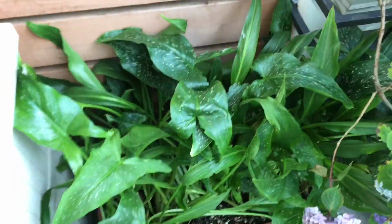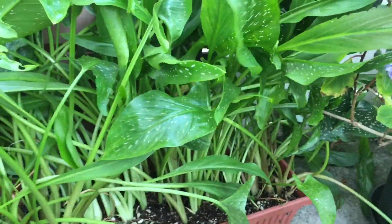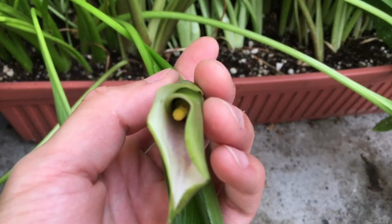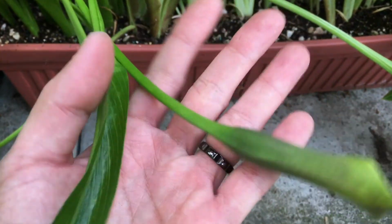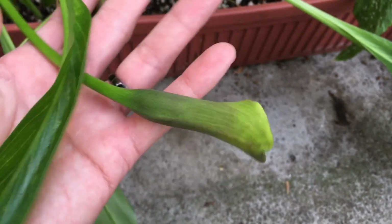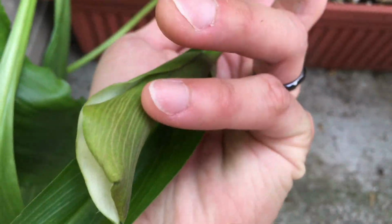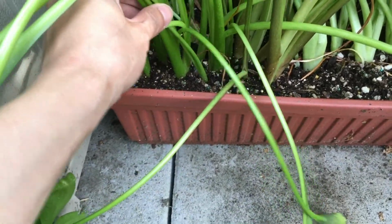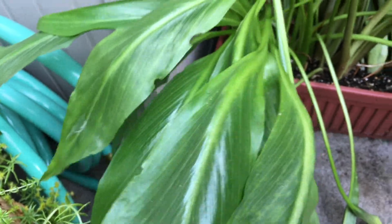And right here, I have the calla, and to my surprise, there's a flower, which is right here. My first flower from calla since I planted them myself. So yeah, I'm very excited about it. Hopefully more of them will do the same thing. And it seems like it's from this plant over here, which is the variety without the little white dots.